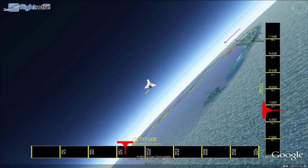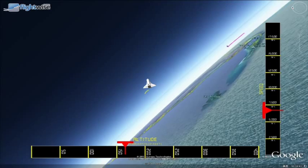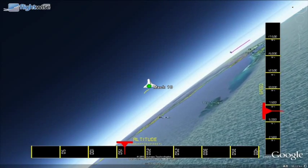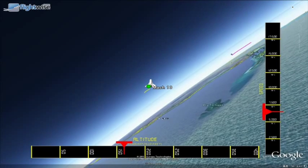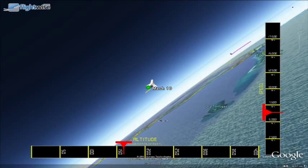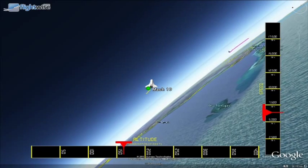C-band radar tracking now acquired through the Merritt Island tracking station near the Kennedy Space Center. Atlantis just 450 miles from its destination, 31 miles in altitude, traveling 10 times the speed of sound, nearing the southwest coast of Florida.